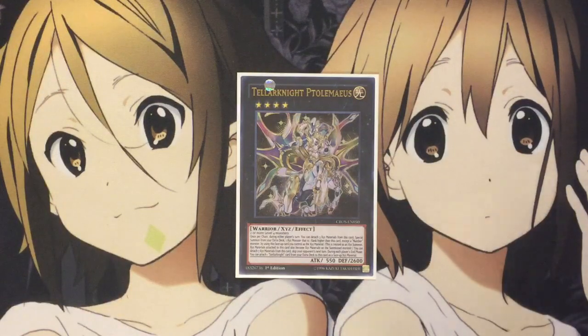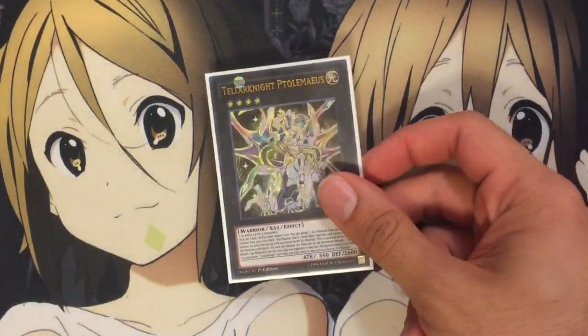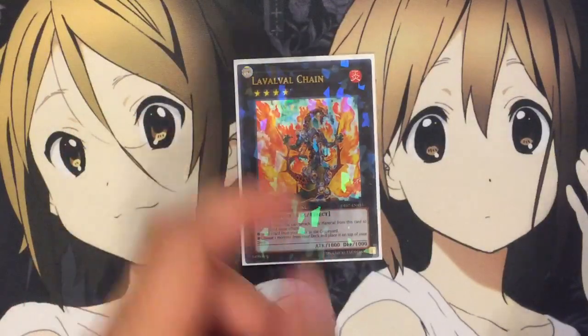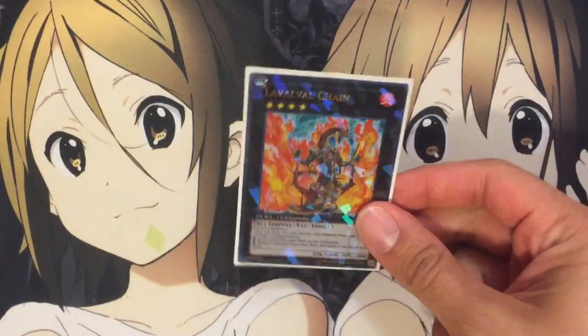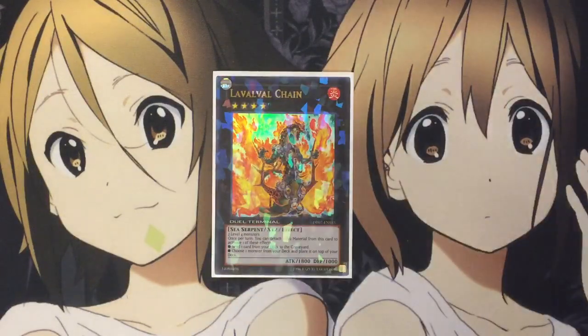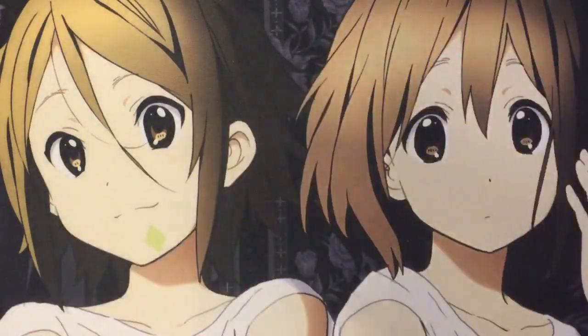1 Ptolemaeus, same boat as Exciton Knight with this card. Used it recently in my Pepe deck that I had, but held on to it. It really dropped down in price after that hit. I've got 1 Lava Vault Chain, my dual terminal one that I pulled out of the machine, held on to it ever since it came out and then was hit. Can't see me getting rid of this card. Just too many memories, too many uses with this. Used it in Gishkis, a lot of other ones.